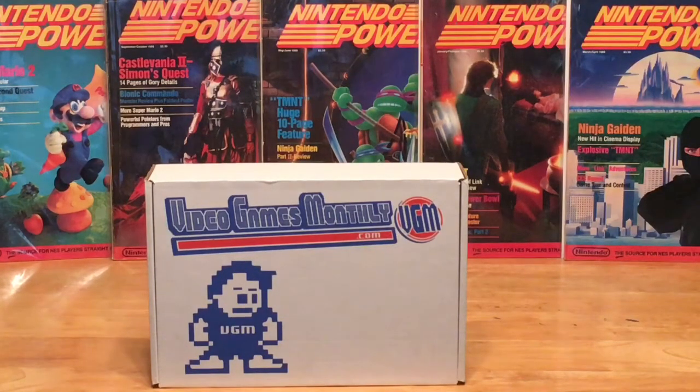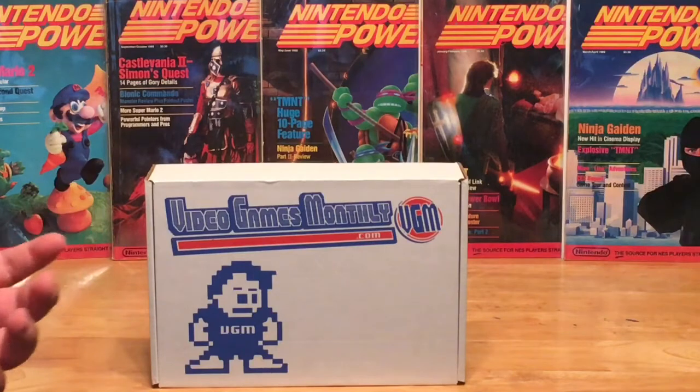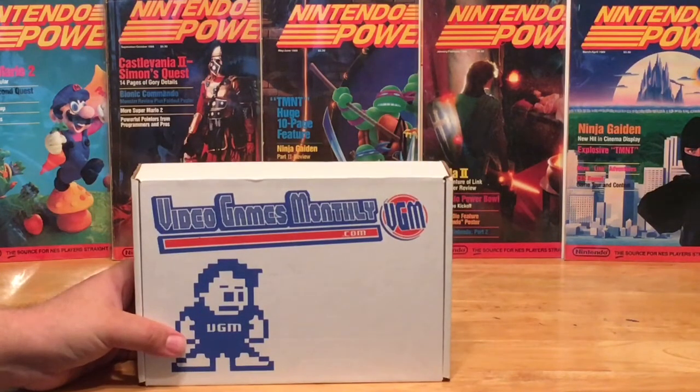The other thing they do is it's called a 1-up, 2-up, 3-up, etc., where basically they add in an extra game just for the heck of it. So that's always a possibility too. So again, I highly recommend Video Games Monthly if you haven't tried them out and you are a collector of retro video games. Let me open it up now and we'll see exactly what they sent us.